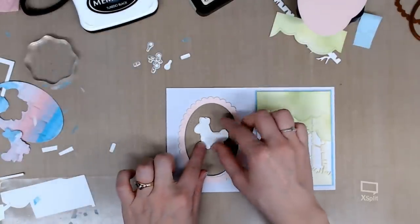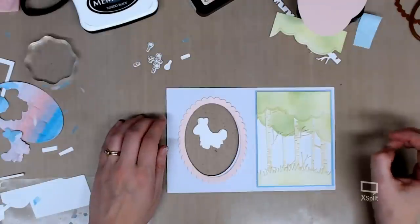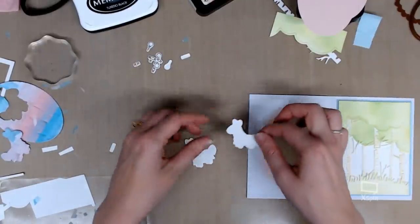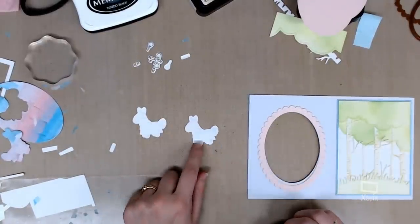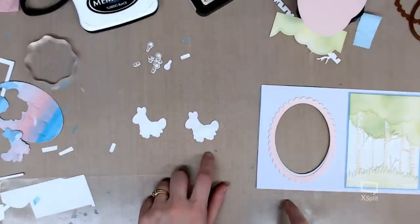And I could do some mirror stamping, but I'm not sure I'm that bothered at the moment, to be honest. I think I'm just going to stick him down. Although I think I might put a layer of foam between him just to bulk him out a little. Let me go and grab some.